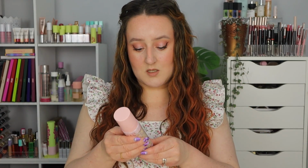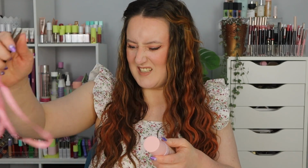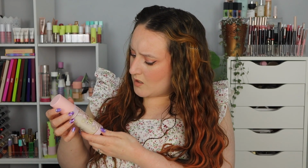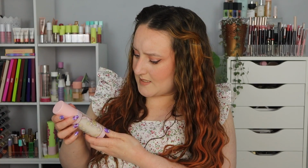Then we have got a setting spray. Again, last month had a setting spray. It didn't work for me. It was glittery and just not suitable for me. This one almost looks milky. So this is the Babe It's Time to Fix Up setting spray.